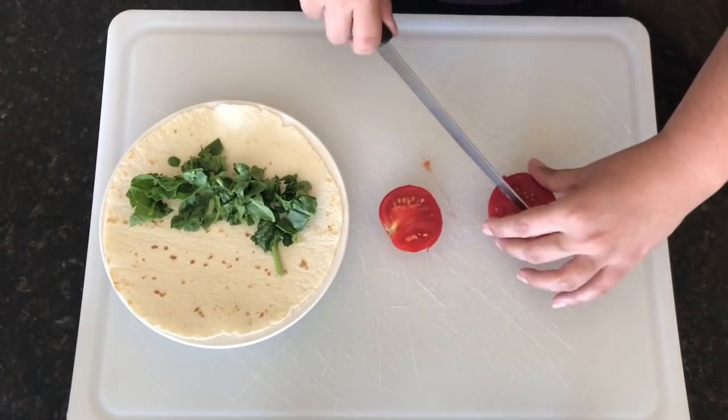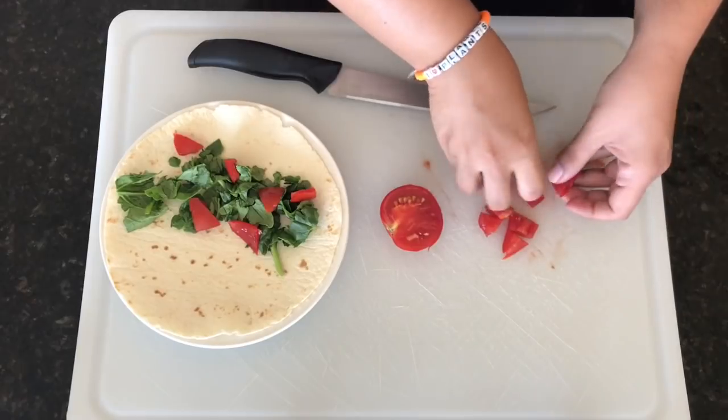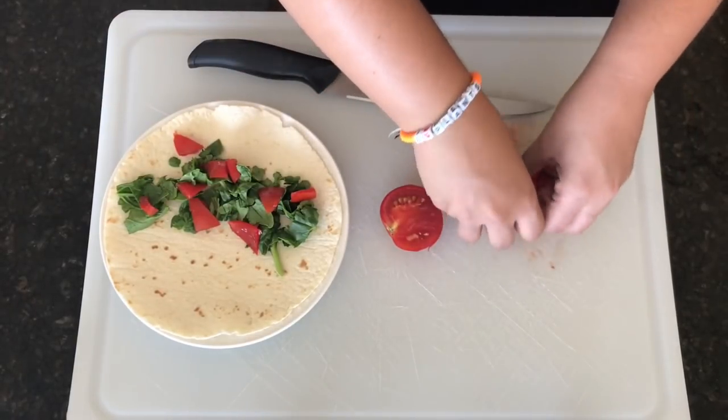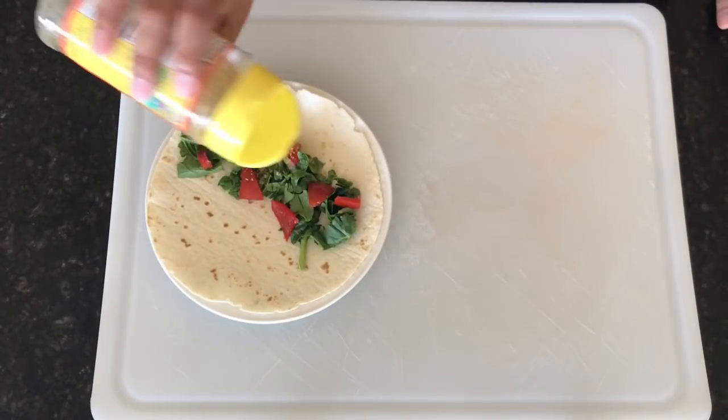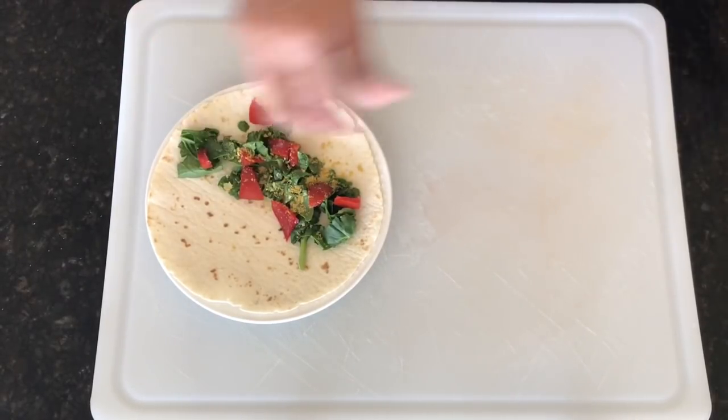So here's the wrap with some chopped spinach and some Jersey tomatoes that we brought with us, getting in there as well. I'm going to throw in some nutritional yeast because why not? And some pink salt just to bring out the flavor of the tomato.